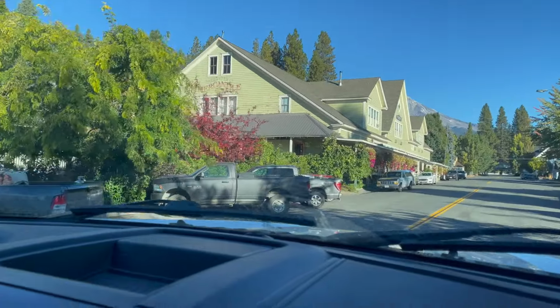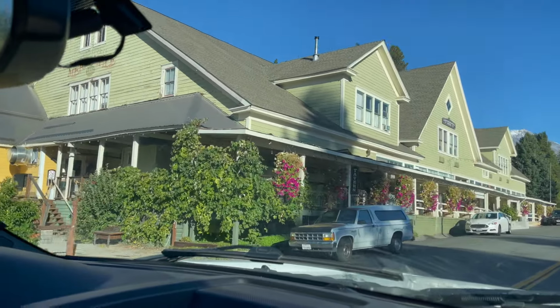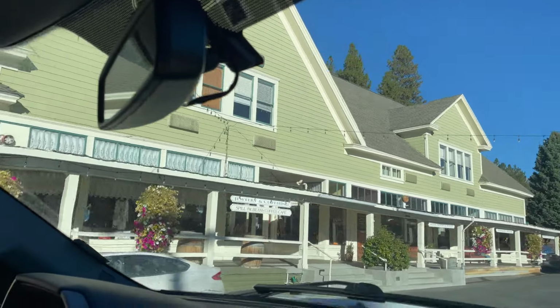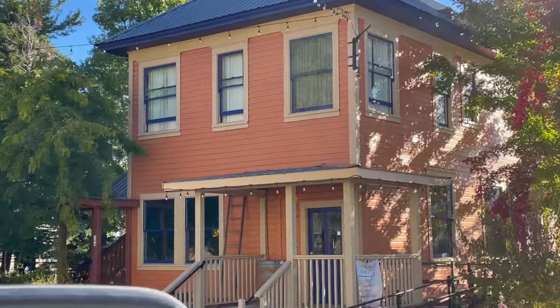Was this owned by the company, by the McLeod Lumber Company or whoever? Yeah. I don't know what they were called. But yep. Now it's a hotel. Was it back then? Yes. This is a classic building. The train. Yeah. Look at this. Look at this one. This is a classic building.